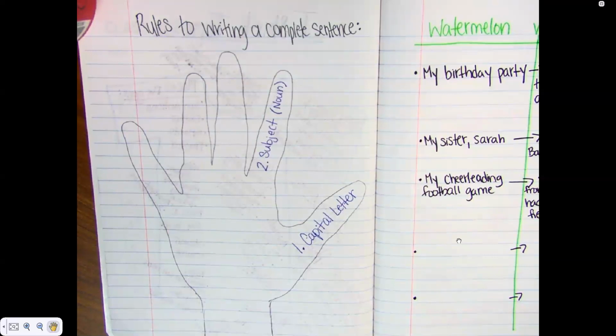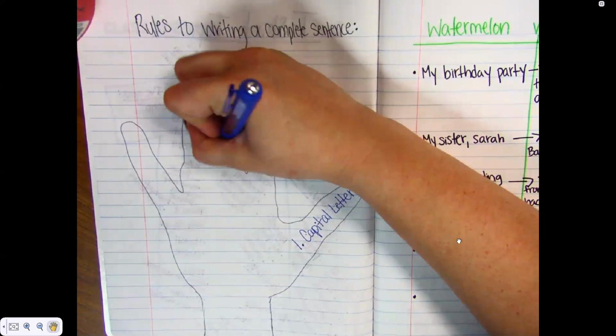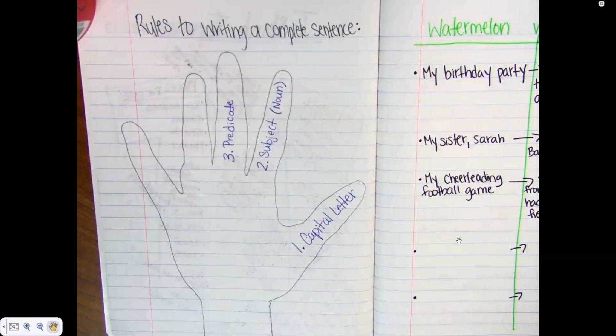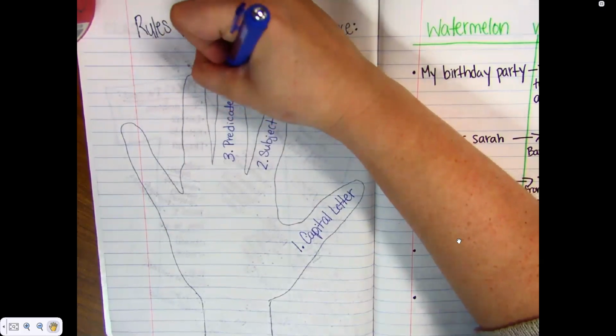All right, so that's 1 and 2. Capital letter, subject, noun. So now, number 3. It's going to go on your middle finger. Does it have a predicate? Okay? And a predicate, if we remember, that means verb.